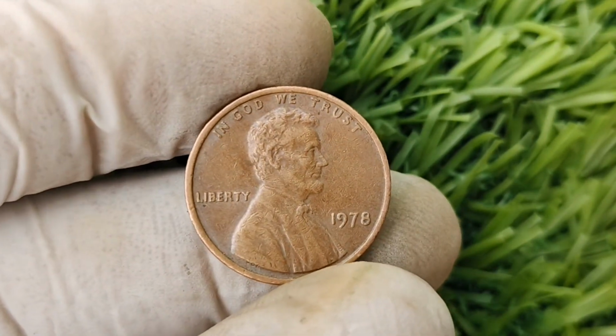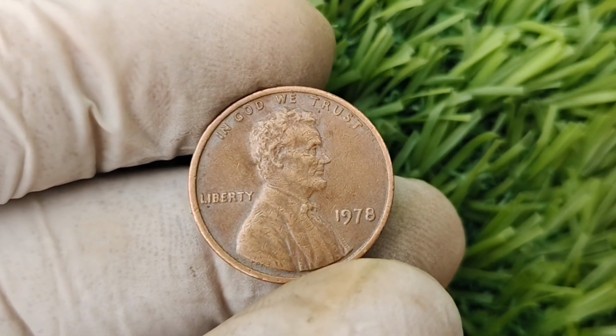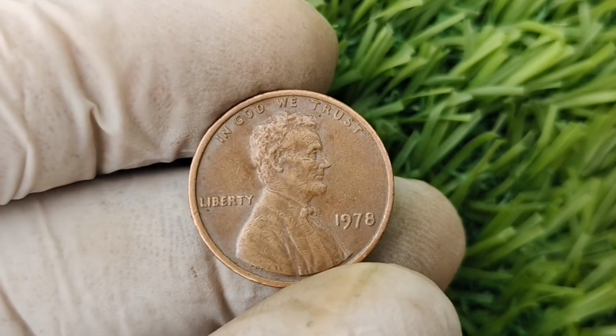While we're here, keep an eye out for other wild ones like the 1943 copper penny, the 1969 S double die, and even some recent pennies with weird errors.